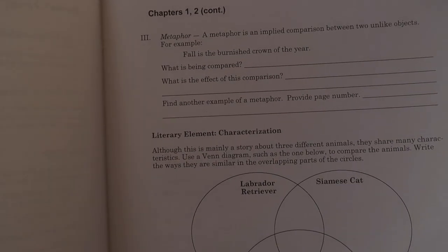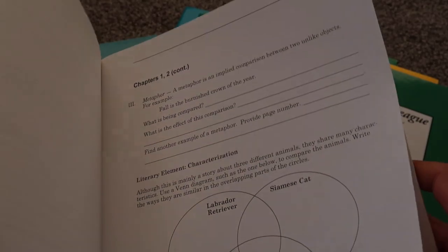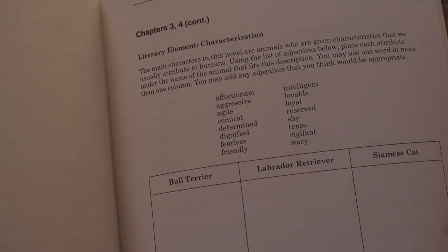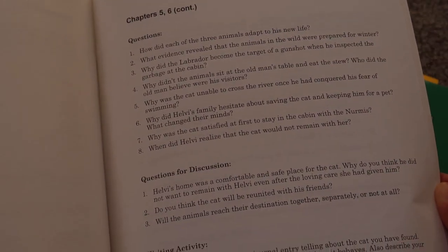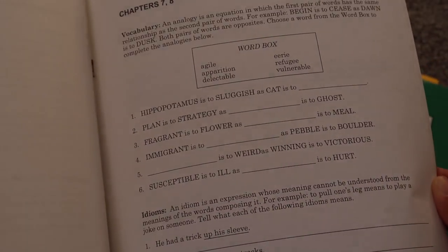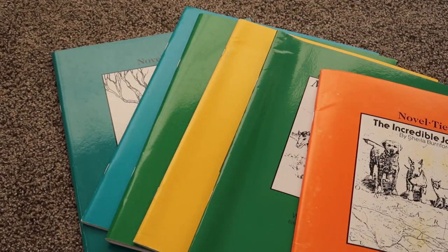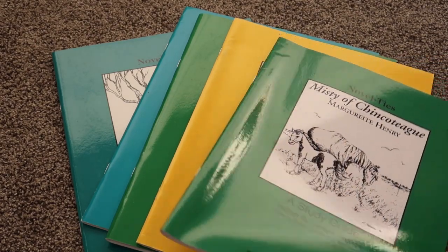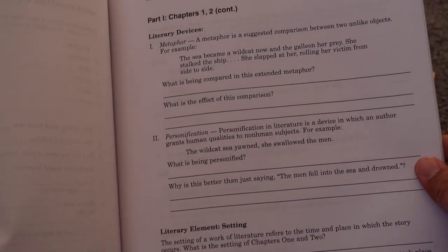So what I had her do was I just had her read the chapters that were related here. She did the first page, we discussed a little bit, and then moved on. And then they read chapter 3 and 4, same things. It seems like everything's set up a little bit differently for each chapter, but most of it is the same. Sorry, I don't know if the angle is okay. So that's kind of how this one worked out. Pretty much all the books are set up the same from what I see.